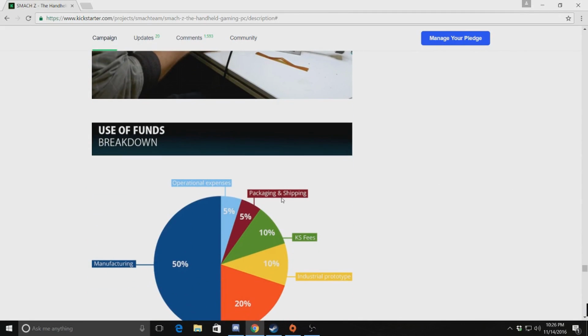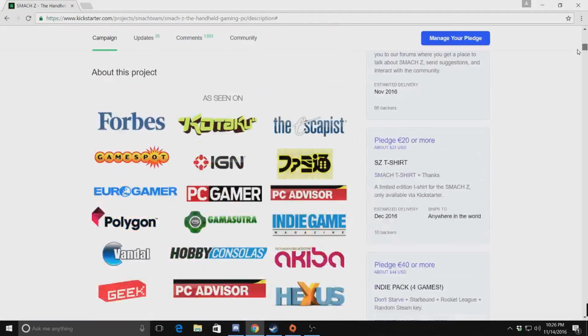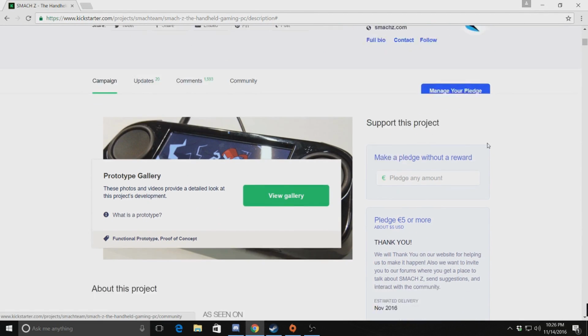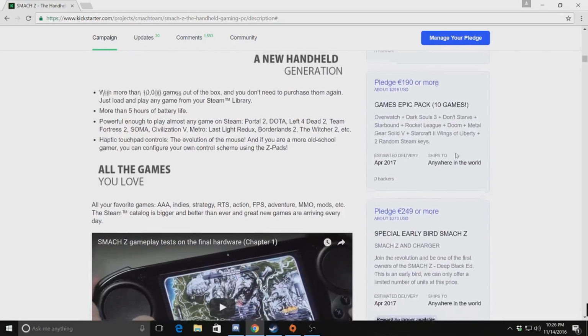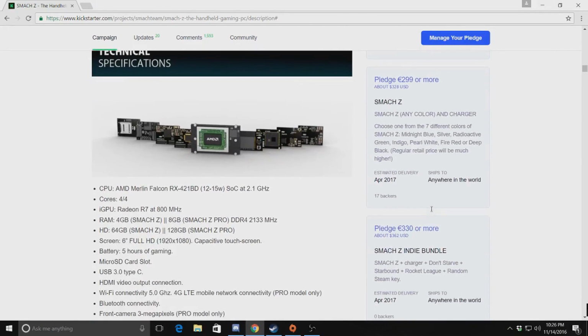Let me go back up. See, I love this when they break down the funds. I like when Kickstarters do that because it looks like they know what the hell they're doing. Okay, let me go to updates. Oh, here's some of the pledges too. I don't know if you guys seen them on the side earlier, but of course you can see them now.